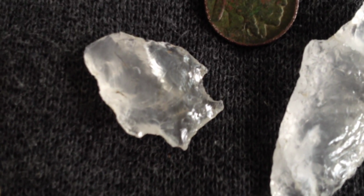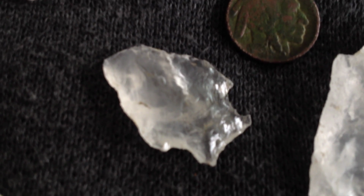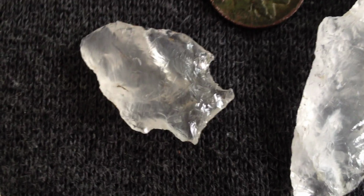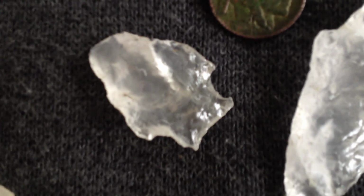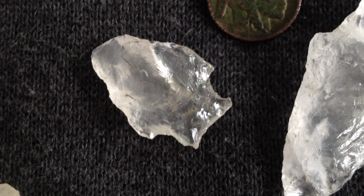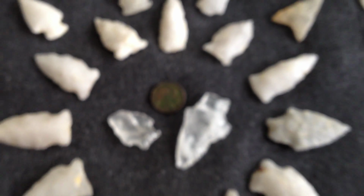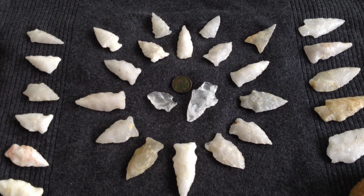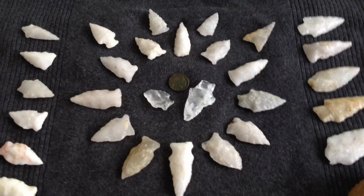This point's on here because it's the very first arrowhead I ever found. I thought it was a piece of glass out in the woods when I was running, and I said, my goodness, is it true that you can find these things around here? Make a long story short, that was 3 years ago. And look at this, that's a circle of life right there. Wait to see the workmanship on this.